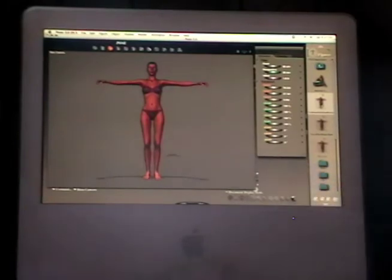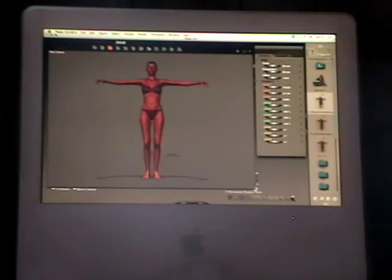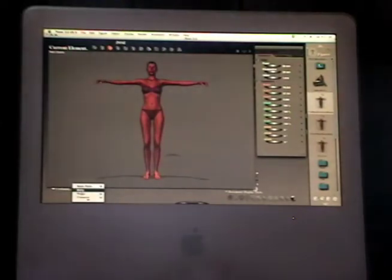This is Victoria 4, in her T-pose and in her painted on what's called second skin bikini. Again, I guess that's for people who say, oh my gosh, that person is naked. Now the first thing that can be done with Victoria is you can add what are called morphs to her.